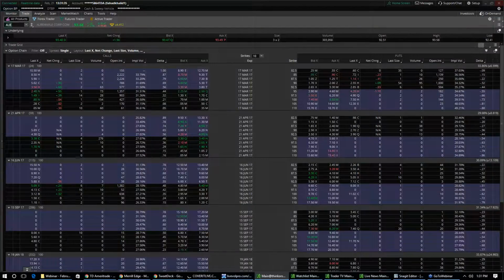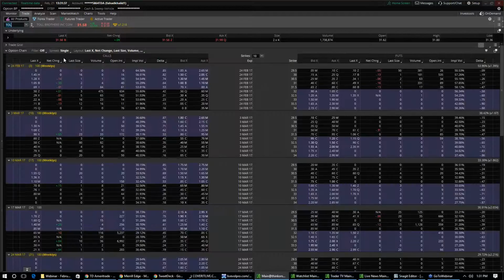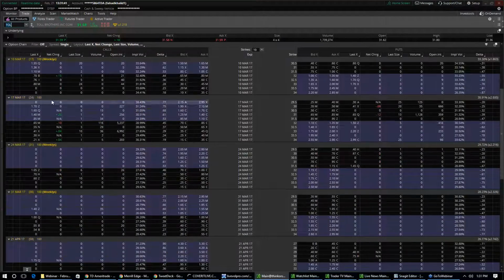On the option side, if you go to TOL, you'll see that there's volume building right here: March 31 strike puts, 1,100 contracts trading. These were sold to open. These are put sellers. These puts were sold to open from 55 cents to 65 cents credit, all on the bid. So it's not a lot of cushion with the stock trading at 31.60.